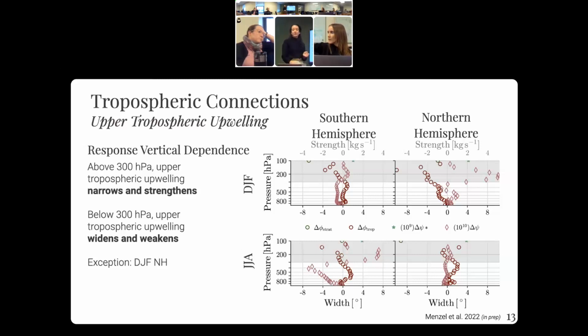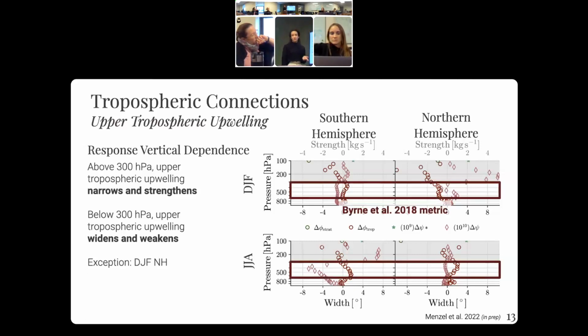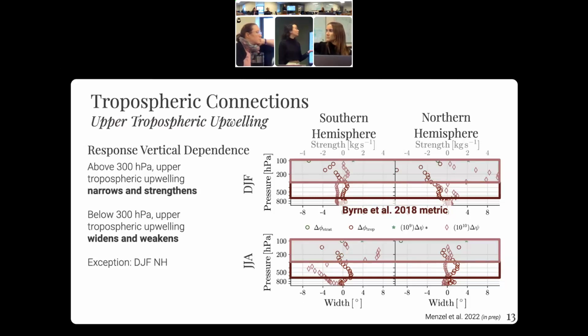Yeah, no, but I think this is an interesting point, and this is actually not something I've seen in any prior work. But some of the work that has looked at, say, the intertropical convergence zone, they're using a very similar metric, but they're looking at the upwelling between 300 and 700 hectopascals. And that's this red box here. You see that in this GISS model, if you were looking only at that level, you would find that the upwelling is widening and weakening. However, for our purposes, we care about what's happening in the upper troposphere, possible connection to the lower stratosphere. So we're looking at 100 to 300 hectopascals.